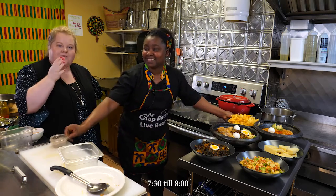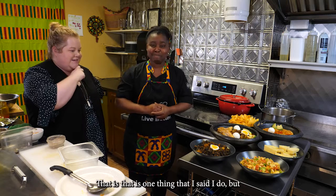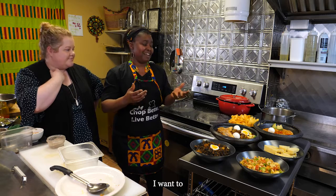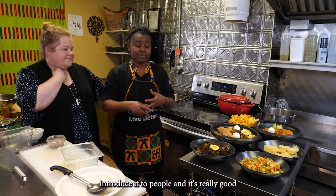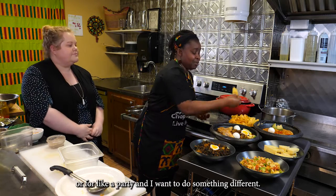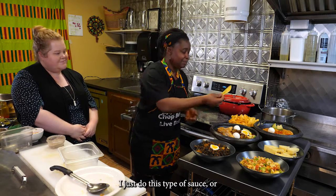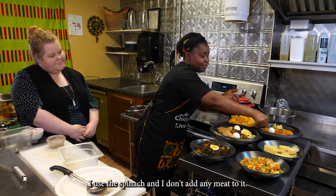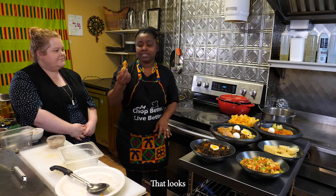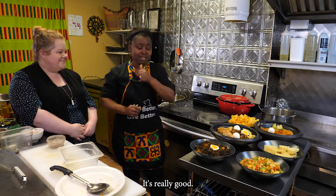So we're done around 7:30 until 8, and we can dip the plantain chips, I'm guessing, in the dip. That is one thing that I said I do, but I want to introduce it to people, and it's really good. Sometimes if I feel like a party and I want to do something different, I just do this type of sauce, or I use the spinach and I don't add any meat to it. That looks amazing. Yeah, it's really good.